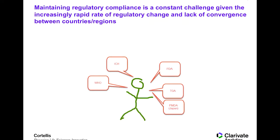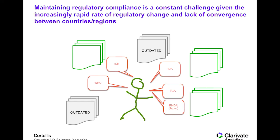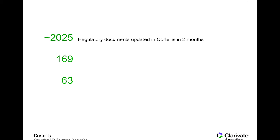Just to give you some numbers behind that, over 2,000 regulatory documents were updated in our system in the last 2 months. So there's a lot of documents that regulatory professionals need to keep up with. In 2016, there were 169 FDA warning letters. These specifically related to GMP deviations, so we didn't actually trace any informed consent, so maybe people are watching out for that. We saw the majority were GMP deviations, so around the good manufacturing and quality that Louise mentioned.